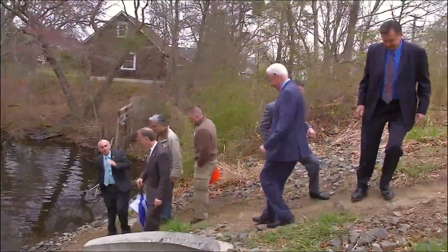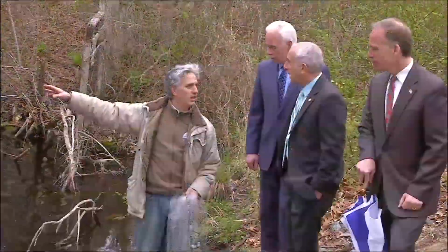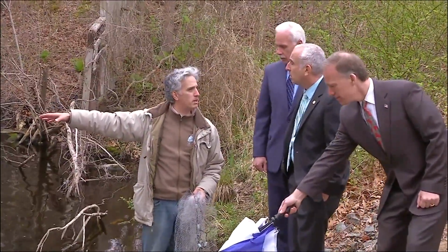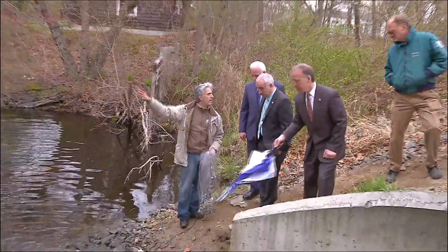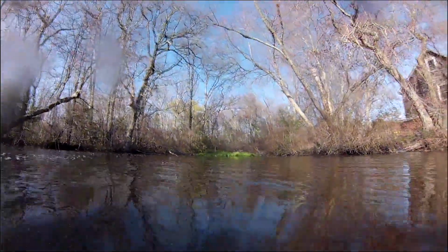I could talk about alewife till I'm blue in the face. Byron can talk about it, we can all talk about it, but seeing the fish trying to jump up this dam, gathering here in this pool, really drives it home, I think. It's a compelling scene: thousands and thousands of fish stuck at a dam with habitat upstream that they could be using. So it helps them understand the importance of these alewife runs, the fact that they're here.